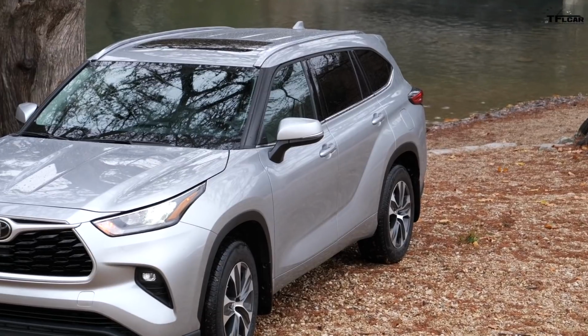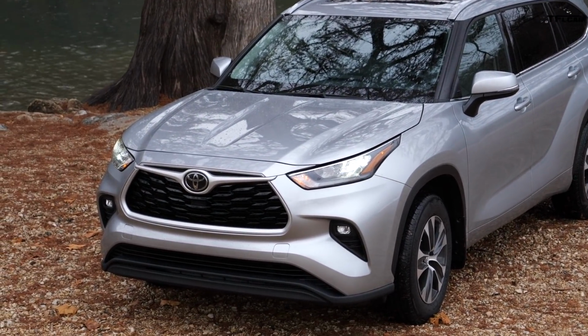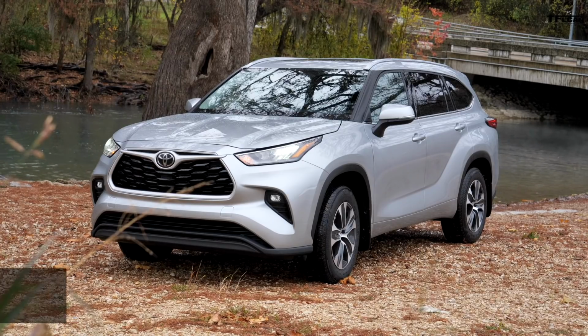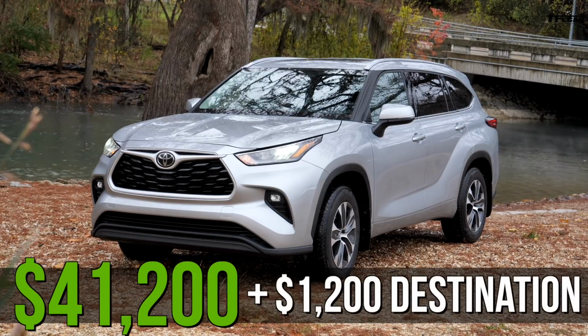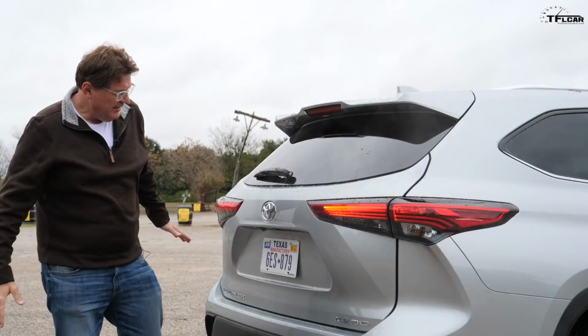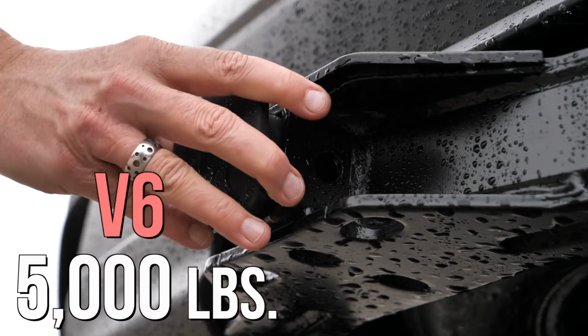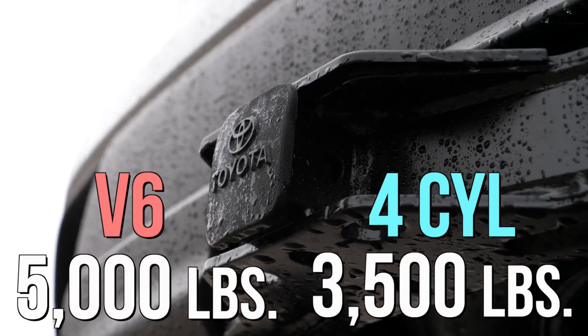The Highlander comes in 5 models, the L, the LE, our tester, the XLE, the Limited, and the Platinum. So we're kind of in the middle of the range. This particular one starts at $41,200 plus $1,200 worth of destination. And if you're wondering how much it tows, if you get the V6, you're looking at 5,000 pounds. If you get the hybrid, 3,500 pounds.